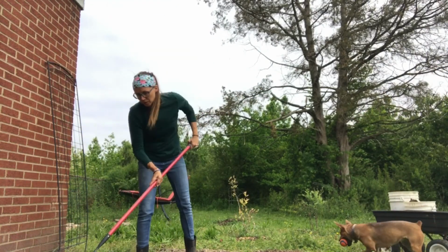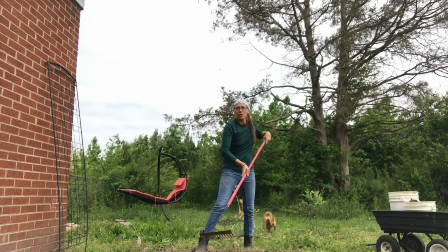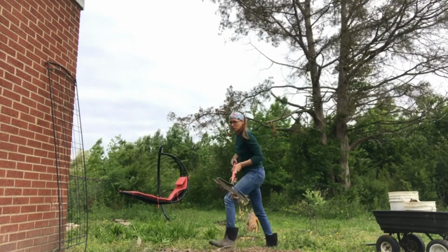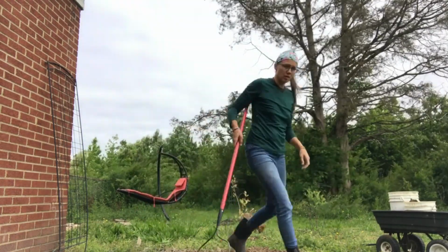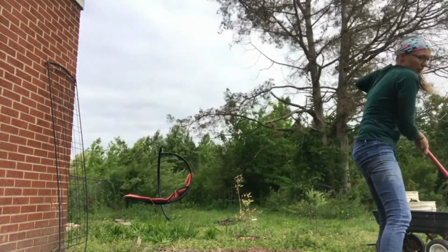So that's really what I'm working on today, is just hauling some of that beautiful dirt from down at the barn. The cows and the pigs have stirred up and tromped on.